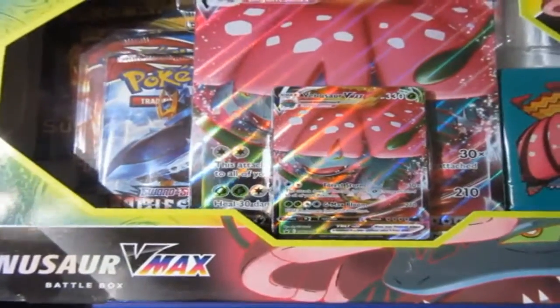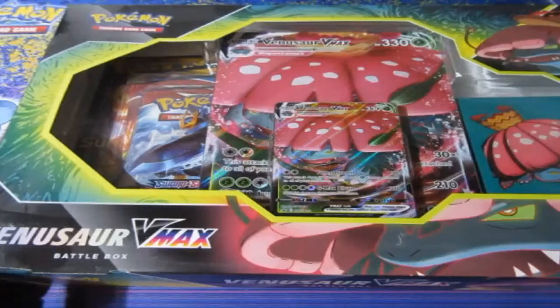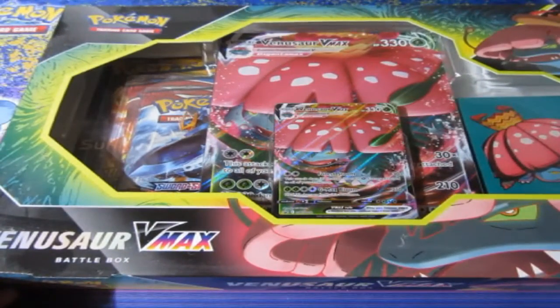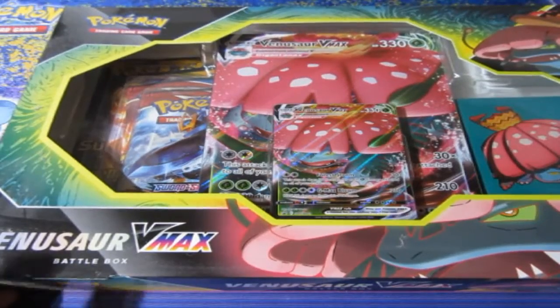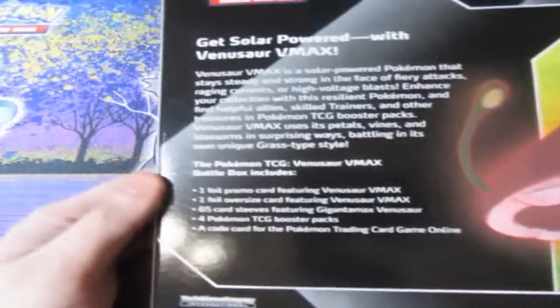Now, the main reason why I haven't opened this up for quite some time is because it wasn't really worth my time to do it yet because I wanted to wait. Now that's the time now, because this thing is actually quite rare now. Well, not very rare, but quite expensive still. It's just because the promo card is worth having it, and also the sleeve is worth having.